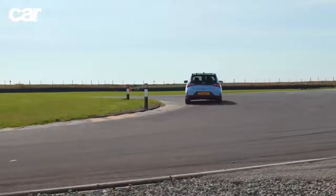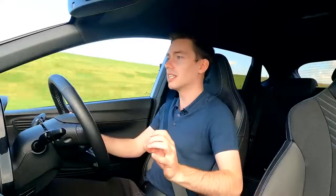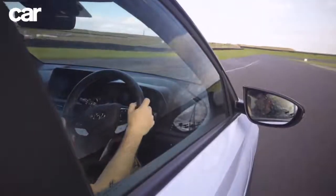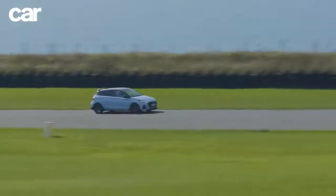For the exhaust sound, there's the ESC, which you can change as well. I mean, you can customize it until your heart's content. Unlike the i30N, where you've got the adaptive dampers, it's a passive setup in here, but that's all you need in something this size.